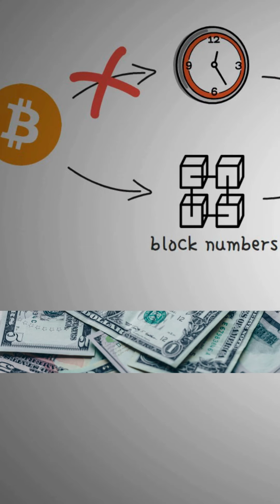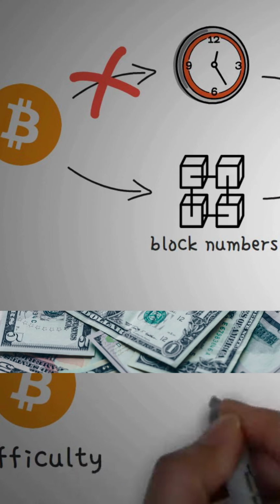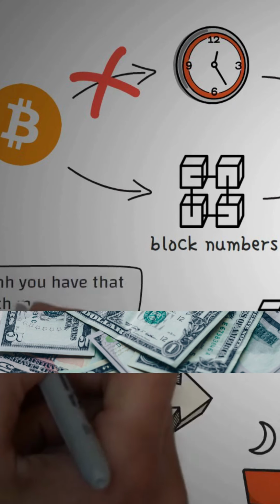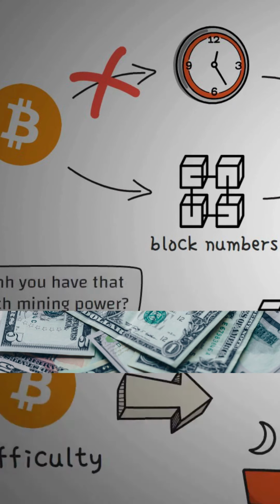Because there's more people attempting to solve it, and by the law of probability, the rate at which the math problem is guessed is quicker. What happens then? Well, Bitcoin has something called a difficulty, and this is how it makes sure that on average, it takes 10 minutes to solve a block. It goes, oh, you have that much mining power? Well, statistically, with that much mining power, I'm going to make the problem harder so that it takes exactly 10 minutes to solve the problem each time.